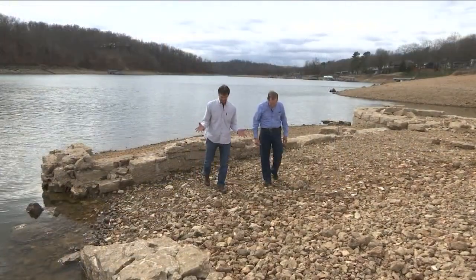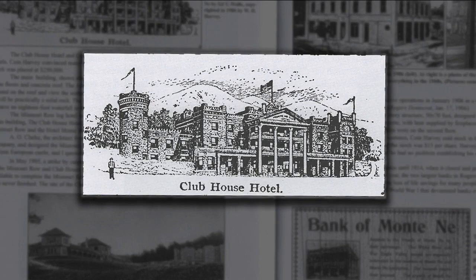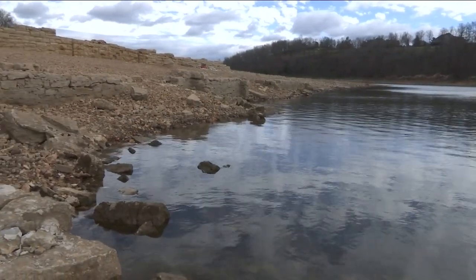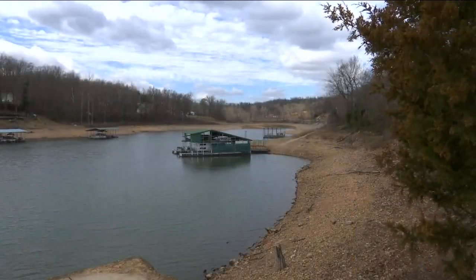Well, James, back around 1900, this was quite the place. It was. This was a fabulous resort built by an eccentric millionaire named William Hope Coin Harvey. Today we're standing in the remains of one of his hotels, the Clubhouse Hotel. It was going to be a fabulous hotel and resort, the centerpiece of five other hotels that he was going to build. He never actually finished this one, but it was going to be three stories high, with round turrets. It looked kind of like an old medieval castle, and it was even supposed to have an 18-foot waterfall in the lobby. So it was going to be pretty fabulous.